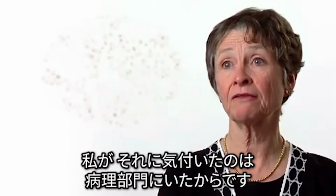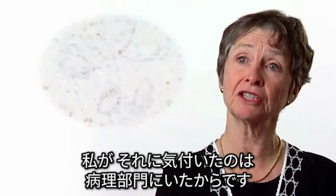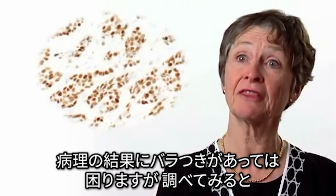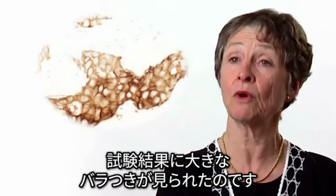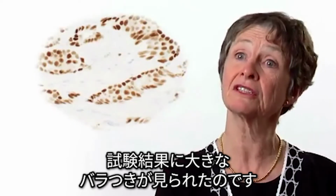I became aware of the problem because I was in charge of a department of pathology where I wanted tests not to be variable. When I looked at the quality of the tests we were providing, I found out that there was wide variation in the test results.